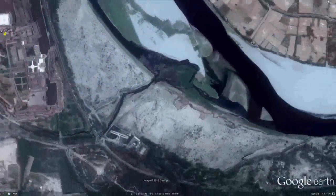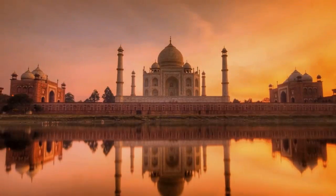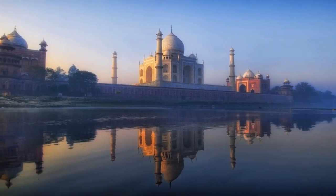The Taj Mahal needs no introduction. A UNESCO World Heritage Site, it was built as a tomb by the 5th Mughal Emperor Shah Jahan for his wife Mumtaz. The best views of the Taj Mahal are from the other side of the Yamuna, and it changes color along with the light.